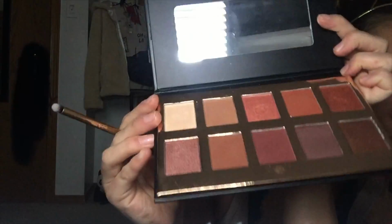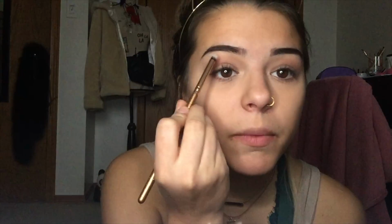Then I will go in with this sparkly shade called Funny Girl, and I put that right underneath the inner corner of my eye. Yeah, I guess we'll use this brush. This just makes it look like I put in effort and makes me look more awake. In this Crown palette, there's this nude color, but it's sparkly. This is what I will put underneath my brow bone, or I guess on my brow bone, underneath my eyebrow, I don't know.